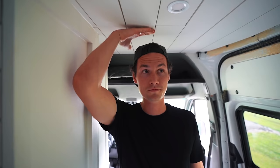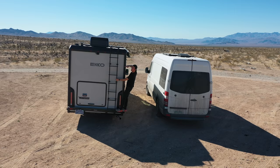Also, our Sprinter van is 9.5 feet tall and the Ekko is 10.5 feet tall, so you have an extra foot of headroom. So I'm 6'7" and I can not only stand up, but go on tippy toes in here. If he tried to do that in our van, he would have to bend his neck to about a 90 degree angle to stand up straight.